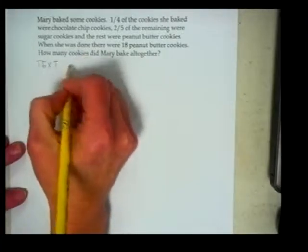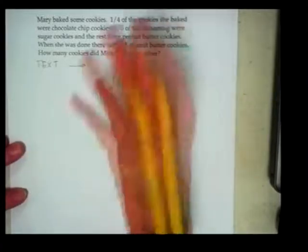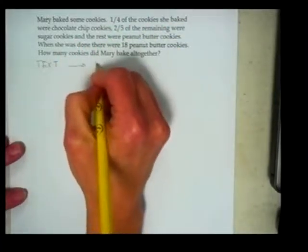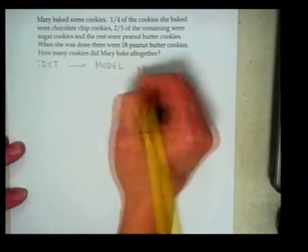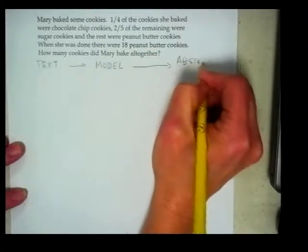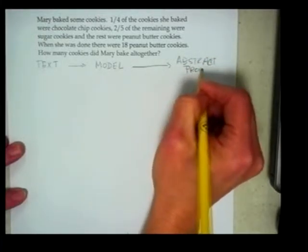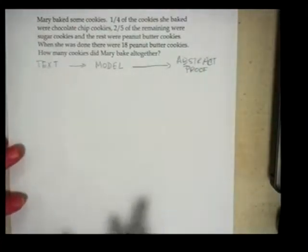So basically, the 3 phases are moving from the text phase. And again, keep in mind we want to make our thinking visible, and we're going to move into a model phase. And then we want to move into a more abstract proof phase, okay, where you're actually using numbers and symbols. And I want to just state that, simply put, math uses numbers and symbols to represent ideas. So we want to be able to help children access these ideas and represent them through numbers and symbols.